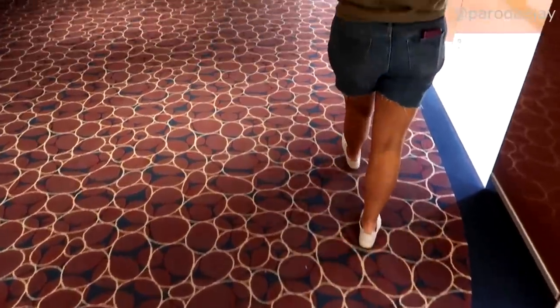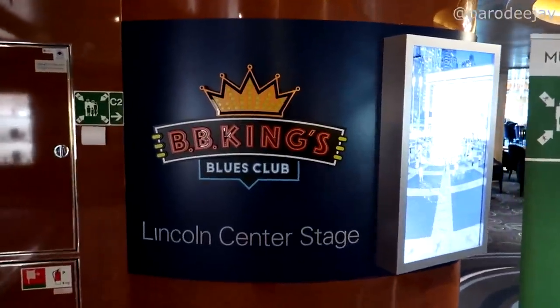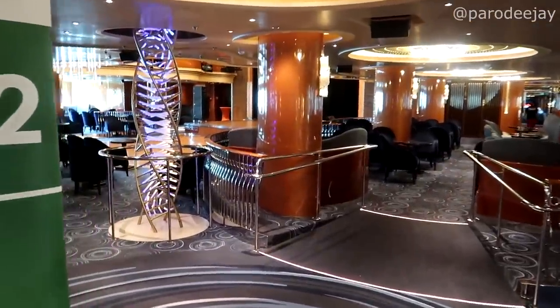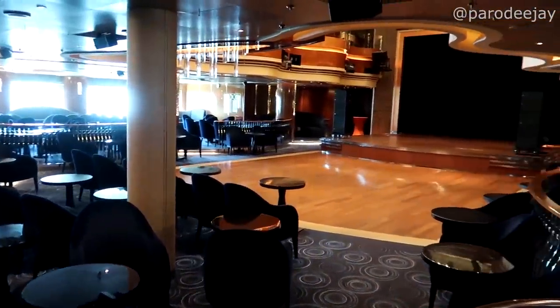Welcome to Deck 2. Okay, so now we should have some music venues down here. This is the official ground level for B.B. King and Lincoln Center Stage, which is over in this general direction. We saw it from above earlier, so we just got to get down here and peek at it. Sure, we'll be spending some time in here.